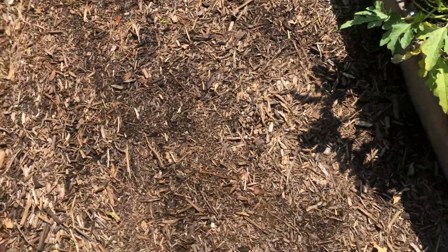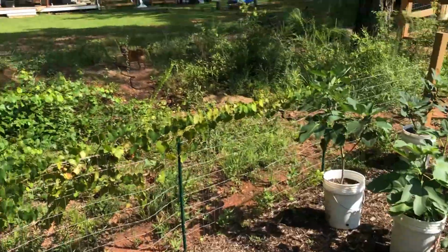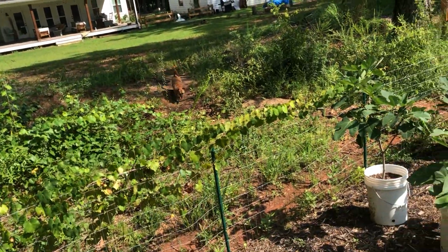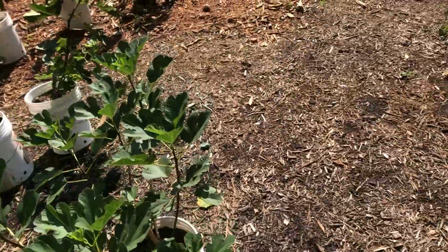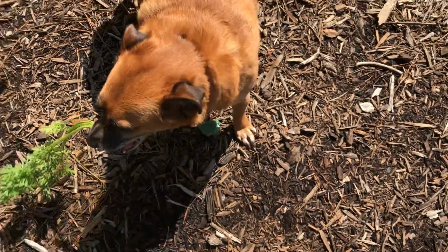Come here, buddy. Where are you? Frodo, come here. I got a treat for you. Come here. Look at him. He's just like, what? What do you want? Come here. There you go. He loves to wander off, so I gotta watch him. You want a carrot? You love carrots, huh? Here. There you go.